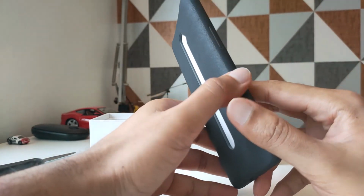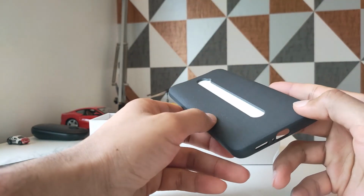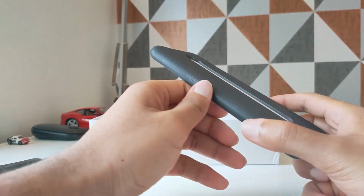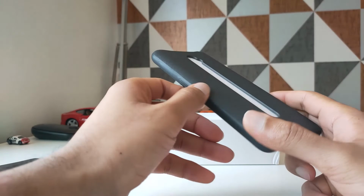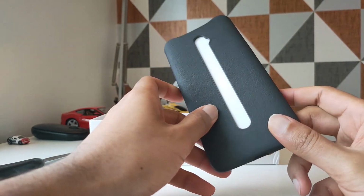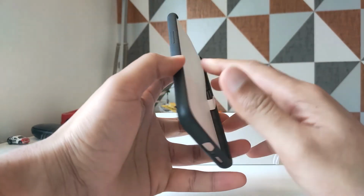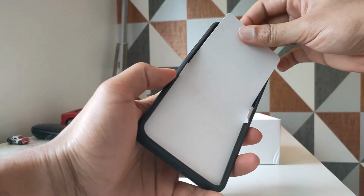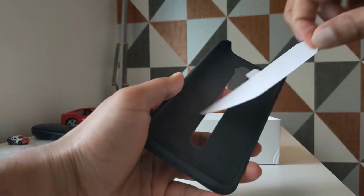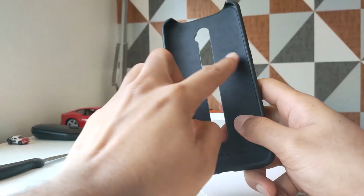I prefer the Oppo Reno 2 case, to be honest with you. I think that feels more premium, more expensive. This feels more rugged, but I don't get the same leathery feel. So personally, I prefer the Oppo Reno 2 one, which I think may potentially even fit this device, although I'm not sure. Inside though, very high quality.